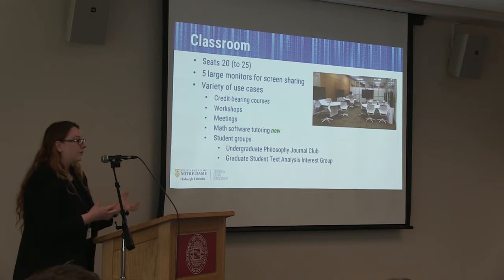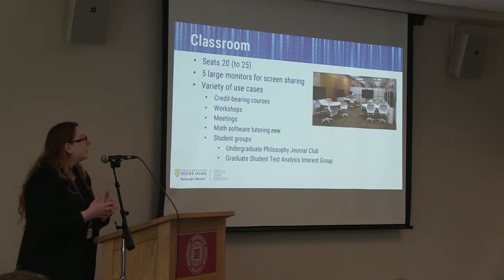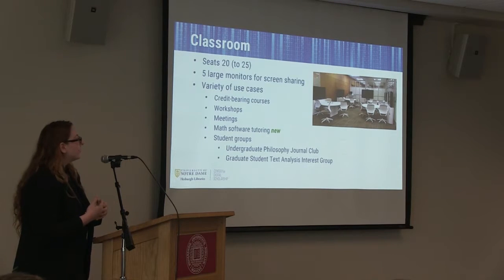And then we, of course, have our workshops in there and meetings, and we are piloting now a collaboration with our math library, where we offer math software tutoring in our classroom space using our laptops because our laptops have the software on them that they need. And then some student groups have been using the space as well.